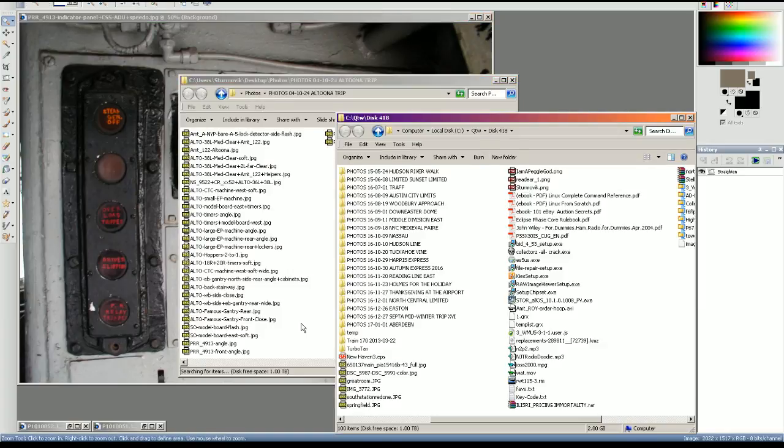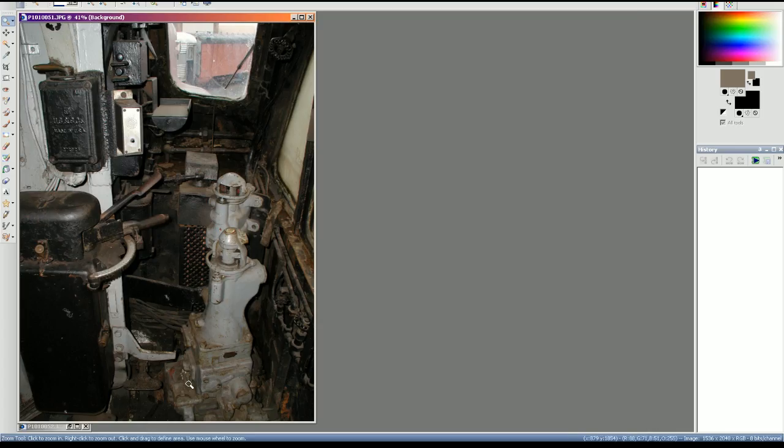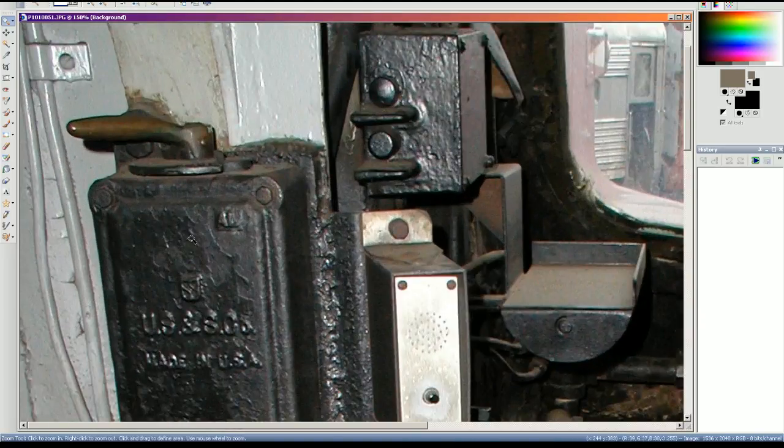I'm just going to leave this one full size. That's another interesting one to just keep the way it is. Here we have the engineer's control area. Not sure. Oh, there's your cab signal cutoff.